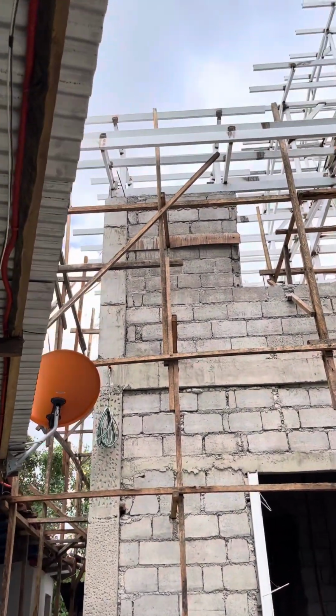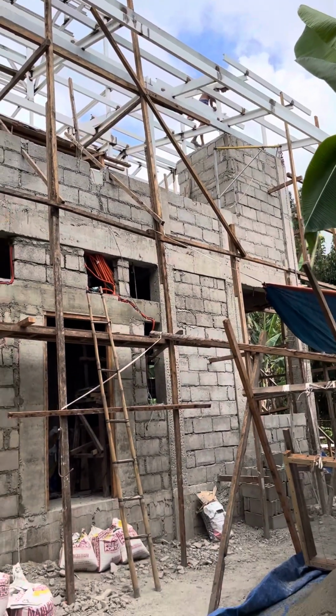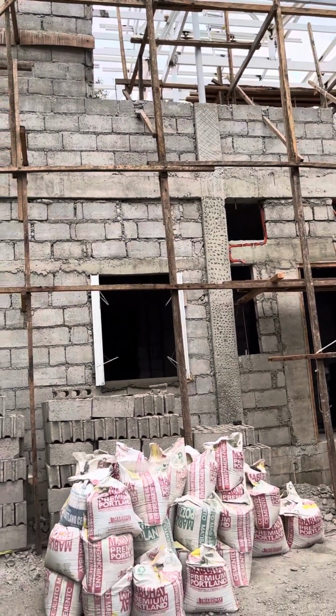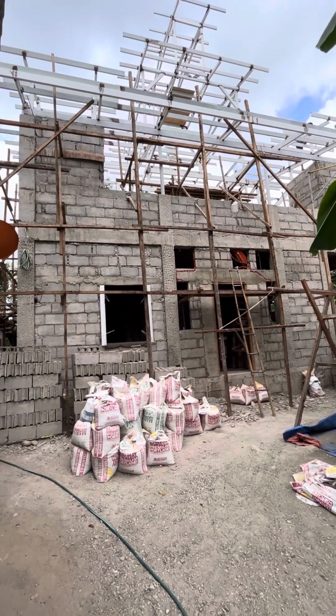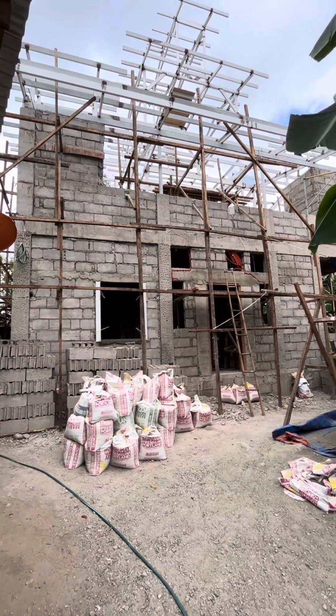Anyway, here's the castle. Here's one of my guard towers. There's another guard tower. They're just for fun. I don't really need guard towers. It's not dangerous here. Oh, I didn't even know that was zoomed in, sorry. Anyway, this is what we're doing.